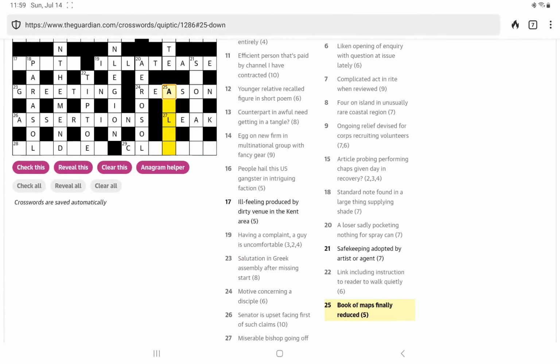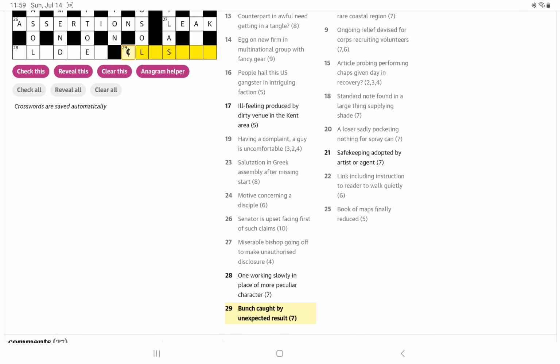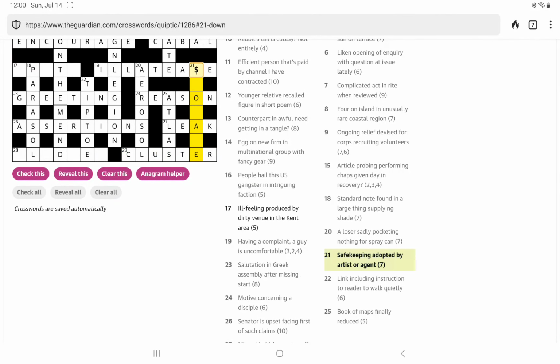All right, how about book of maps finally reduced? Oh, well, a book of maps would be an atlas, of course. Finally is at last, but that is reduced. There we go. A bunch could be a cluster. But unexpected result is an anagram of result. Oh, I think using unexpected to indicate the anagram, that's a little sneaky, I think. All right.